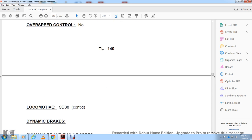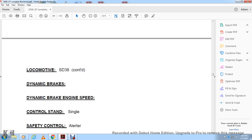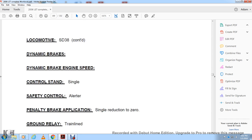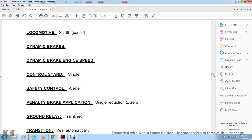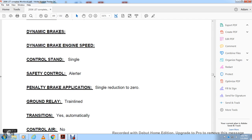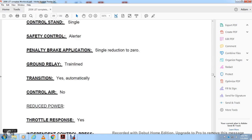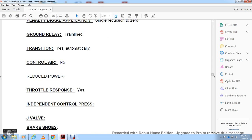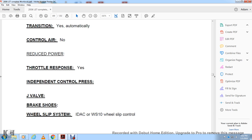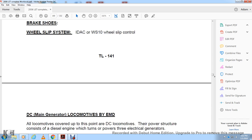control, none. Continued: dynamic brakes, dynamic brake, engine speed control, single stand, single safety control alerter, penalty brake application, single reduction 0, ground relay, train line, train line transition, yes, automatically; control air, none; reduced power, throttle response, yes; independent control, press; J valve; brake shoes; wheel slip system, IDAC or WS1, WS10 wheel slip control.